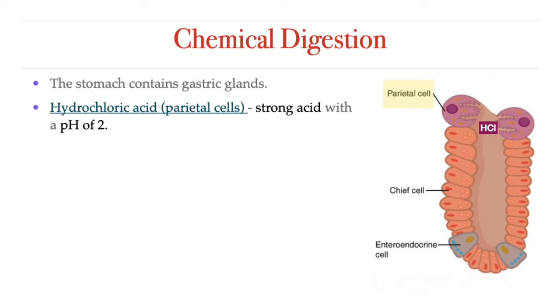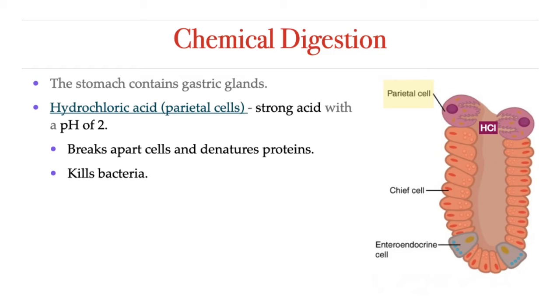Hydrochloric acid, a strong acid with a pH of only 2, is secreted by cells called parietal cells. The acidic environment created by the hydrochloric acid serves several functions. For example, it helps break apart the cells in the food that we eat and denature the protein in our food, making them more available for chemical digestion by enzymes. It also helps our immune system by killing most of the bacteria that we ingest with our food.